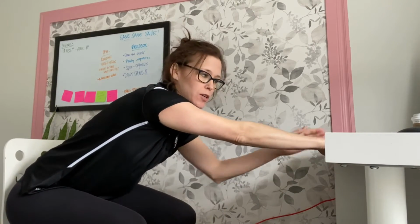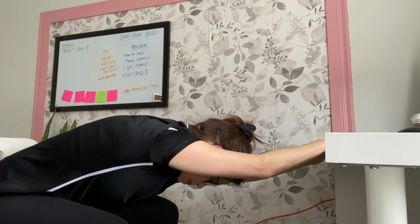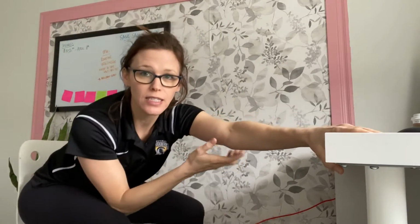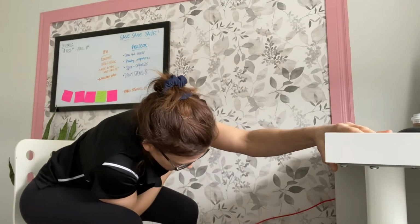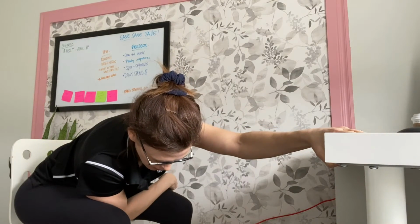Now, a lot of people might find that it works really well for them if they walk their hands to one side or walk them to the other. You can do this even with one arm. You don't need to do this with two. And now you're sort of in this angle, so you're going from this wrist all the way down to your opposite hip. So again, 10 to 15 seconds is probably one of my favorites for my posture, so you guys might find that it's a really good one to elongate all the way down that side of your body.